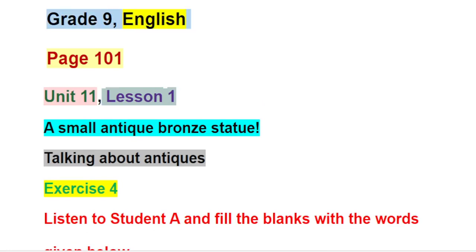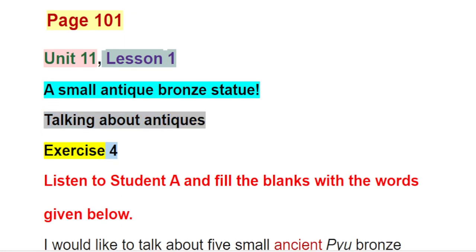Grade 9, English. Page 101. Unit 11, Lesson 1. A small antique bronze statue. Talking about antiques. Exercise 4. Listen to student A and fill in the blanks with the words given below.